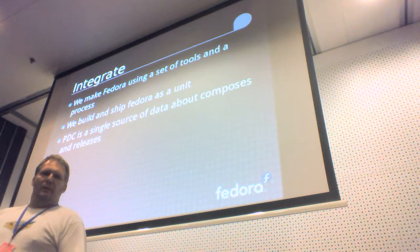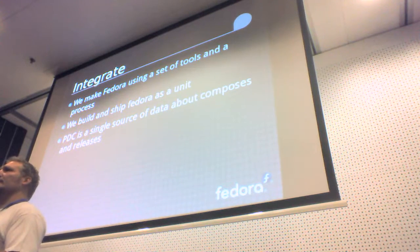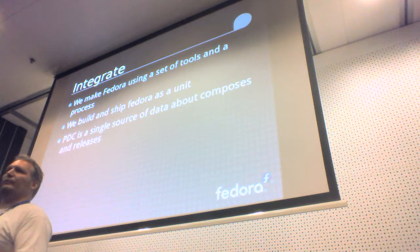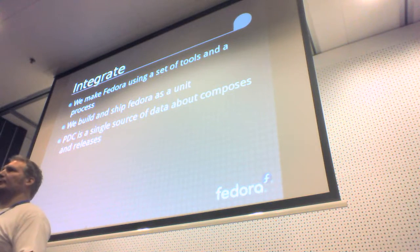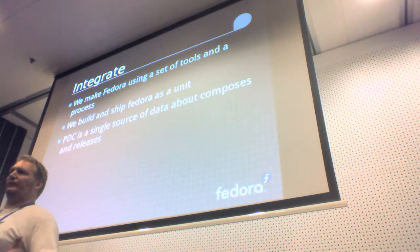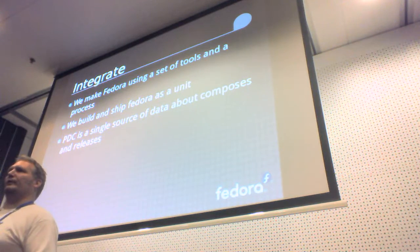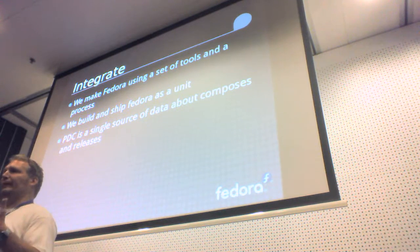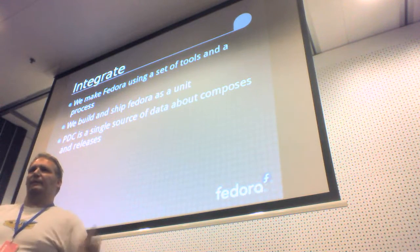So we also have PDC in Fedora, which is new in Fedora 24, and it's supposed to be the source of all knowledge in what is in a compose, in a release. You should be able to go to it and say, hey, what was in Fedora 24, and you get the list of all the ISOs, all the installers, all the stuff that goes in there. So if we have something not integrated, that makes it more difficult to integrate in PDC.